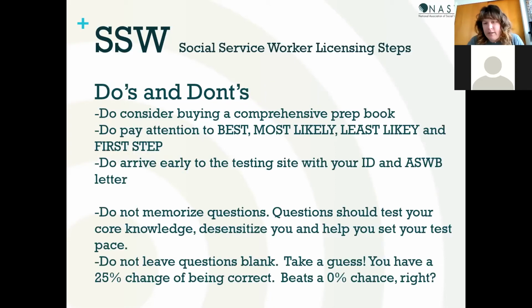Do consider getting a comprehensive prep book, some kind of comprehensive study guide to help you study for the exam. Like I was talking about earlier, pay attention to keywords like best, most likely, least likely, first step. There are a lot of different resources out there about how to find those words and what to do when you see them. I encourage you to look for those kinds of materials.